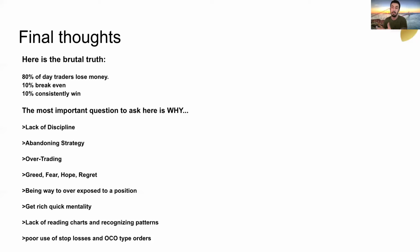I personally use mental stop losses, but if I'm going in very heavy on a position, best believe I'm going to have a stop loss or some type of OCO type order.